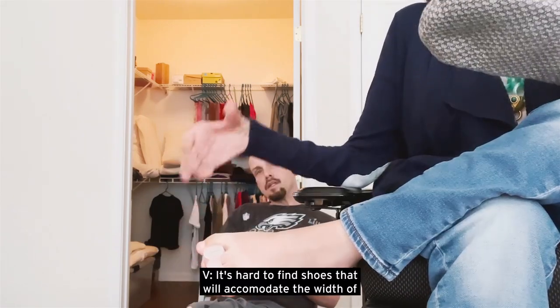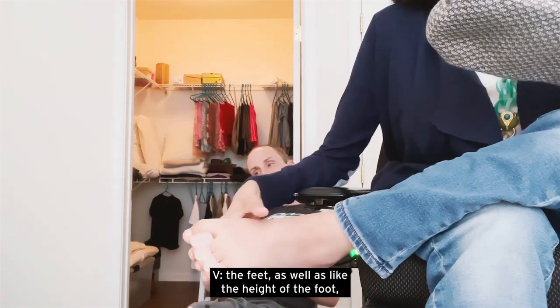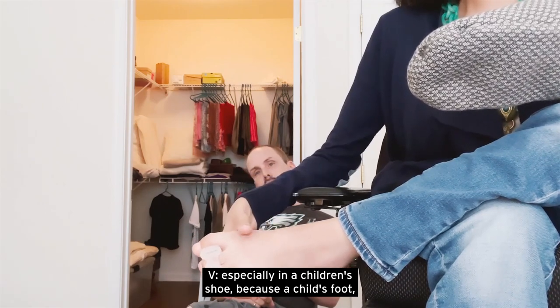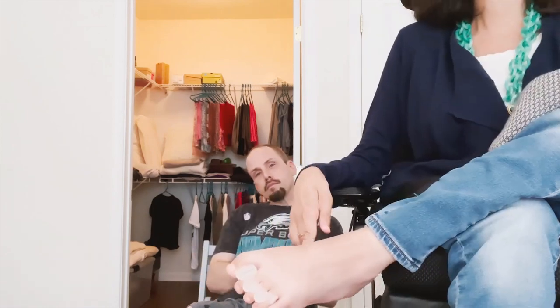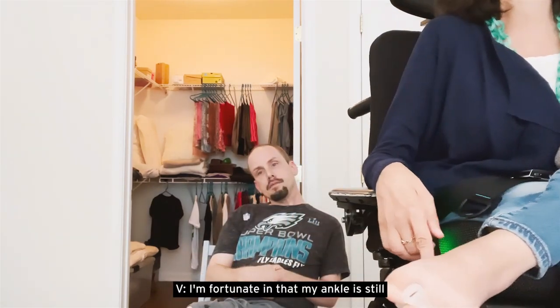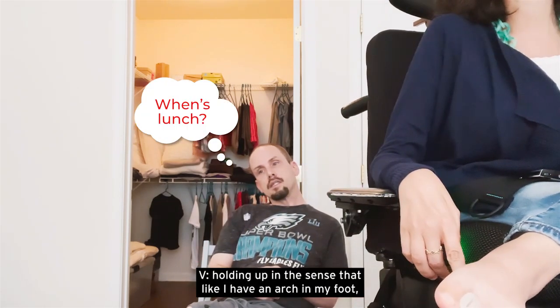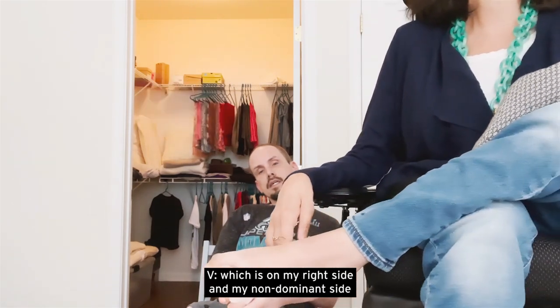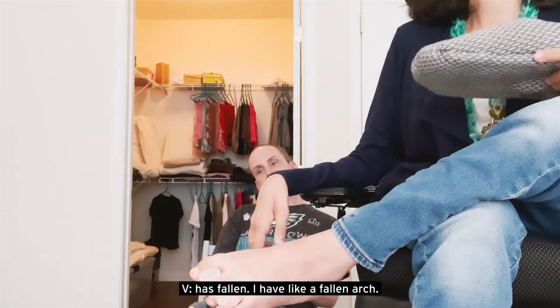It's hard to find shoes that will accommodate the width of the feet as well as the height of the foot, especially in a children's shoe, because a child's foot, the bone structure is just different. I'm fortunate that my ankle is still holding up, in the sense that I have an arch in my foot, whereas my other foot, which is on my right side and my non-dominant side, has fallen. I have a fallen arch.